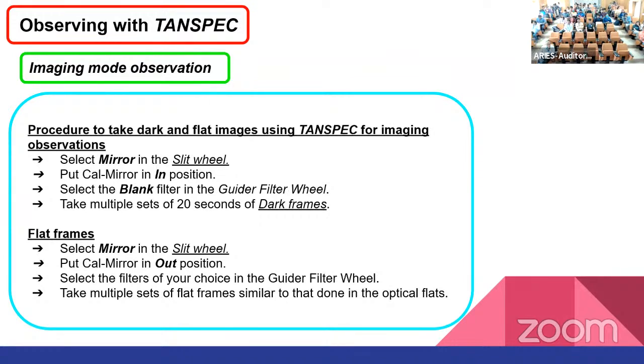And while you are taking the dark that I have mentioned, you put the cal mirror back in position. That will cut off the telescope beam, meaning the on-sky beam coming in. So put it in position, and then in the guider filter select blank filter. So there will be no filter in the filter wheel also. And then you take dark frames.